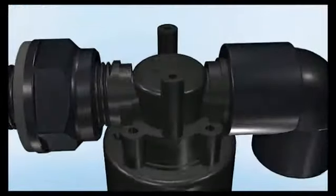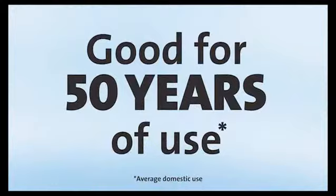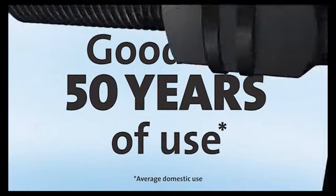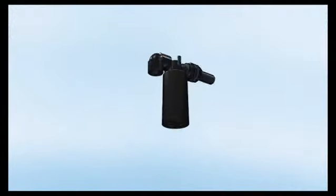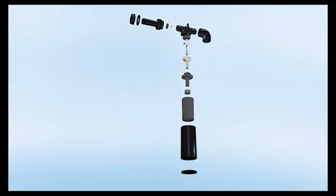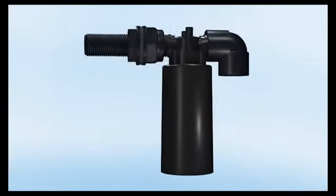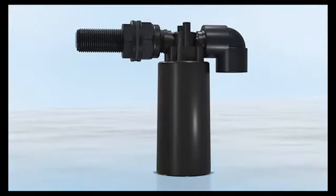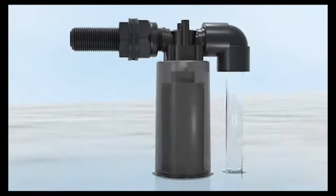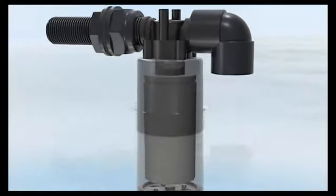The water valve is tested for over a million operations, equivalent to 50 years of use, and will not fail or leak. Although simple in design, the water valve is a technological marvel that is protected by international patents. Contrary to other designs, the float in the water valve is isolated from the valve mechanism, protecting it against clogging due to corrosion or grime deposits.